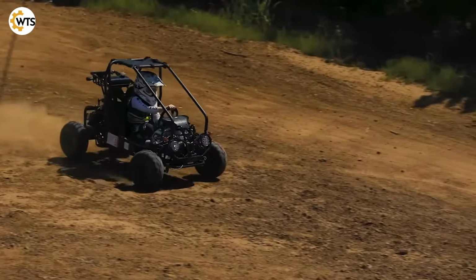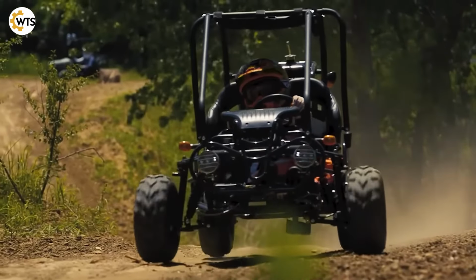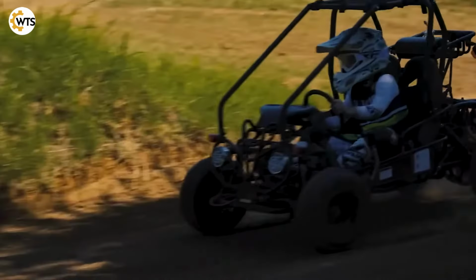Luckily, it's built with protection in mind. A sturdy roll cage surrounds the driver, and there's even a remote engine shutoff for added peace of mind. Controls are simple and kid-friendly, including a digital gear indicator on the dash.